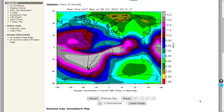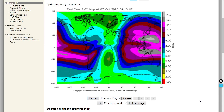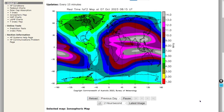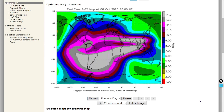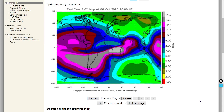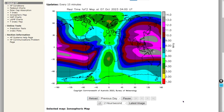We're seeing mostly high-frequency anomalies here at the moment in the ionosphere. So we'll see lots of blue on the anomalygram, not lots of red that you would typically see associated with low-frequency anomalies, associated with geomagnetic storm conditions. We ain't got none.